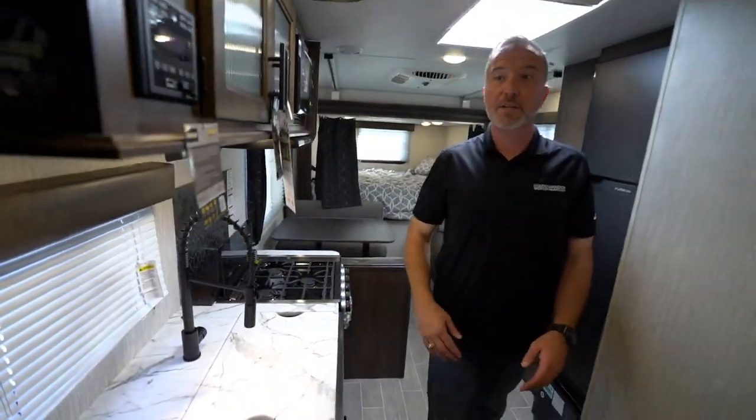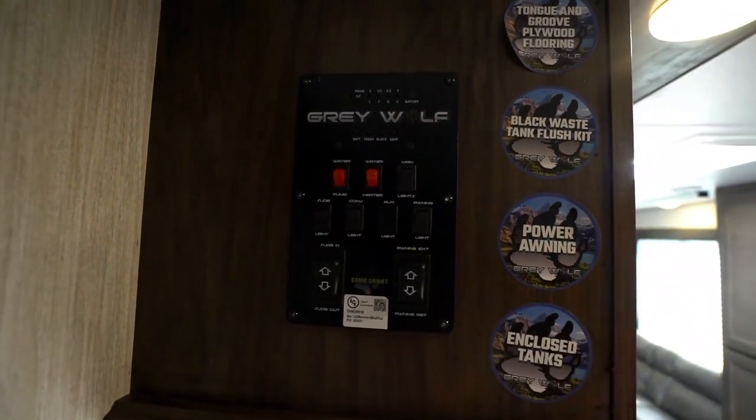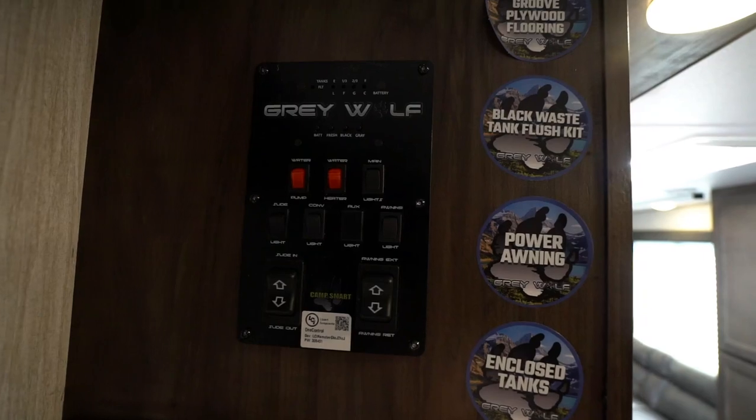Here's the great thing about RVs. It's whatever you want to do with it. If you say, yeah, that's good kitchen space, but I want to put my fishing lures in there, I want to put some of my hunting gear in there, go for it, man. It's your camper. Do it as you please. Got my command center right here. Check my battery, my black tank, cut on my pump, my heater, run the lights, the slides, the awning.